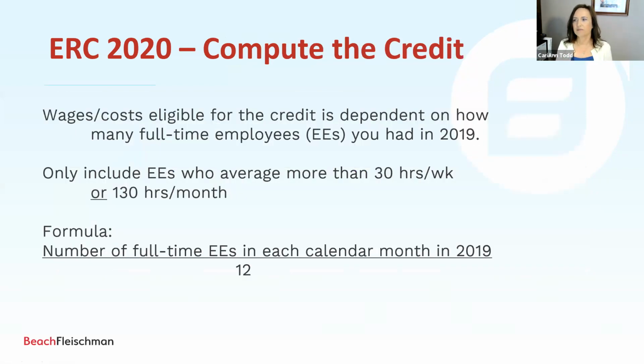All right. So if you figure out that either you pass the partial shutdown test or you pass the gross receipts test, now the next step is to figure out what wages are eligible. And what wages are eligible is a function of how big your business is. And how big your business is, under these terms, is a function of how many employees you had in 2019. So they're determining business size based on full-time employees. A full-time employee is defined as an employee who averaged more than 30 hours a week or 130 hours a month. You calculate that by month, and then you divide by 12 to get your average. I have some examples of exactly how that would work.